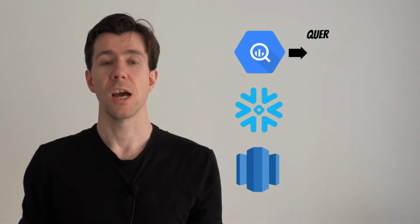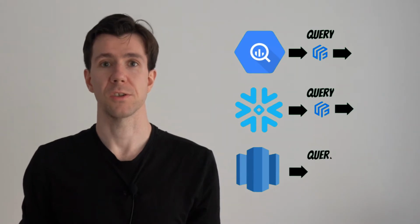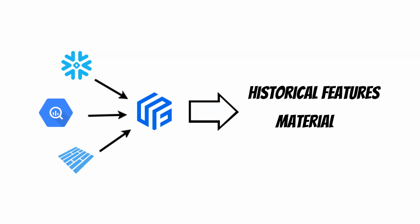Currently in Feast we have a warehouse-based approach where Feast builds a query appropriate for a database engine and fetches historical features or materializes. Because of this architecture, we cannot use multiple data sources at the same time to fetch historical features and to materialize to the online store. That's why I have decided to create the Yummy Feast extension, which solves this problem.